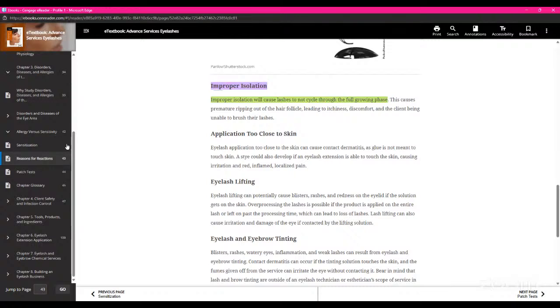All right. The client being unable to brush their lashes definitely leads to itchiness and discomfort, because remember, one hair, one lash. And if you're doing a whole lot, you're buckling up a whole lot of individual lashes, you're going to have a problem. Okay. Application too close to the skin. There are measuring points of where this lash is supposed to go. So when we talk about application, you'll be able to see the lash adhesive and the lash should not touch the skin at all. Okay. It should not touch the skin at all.